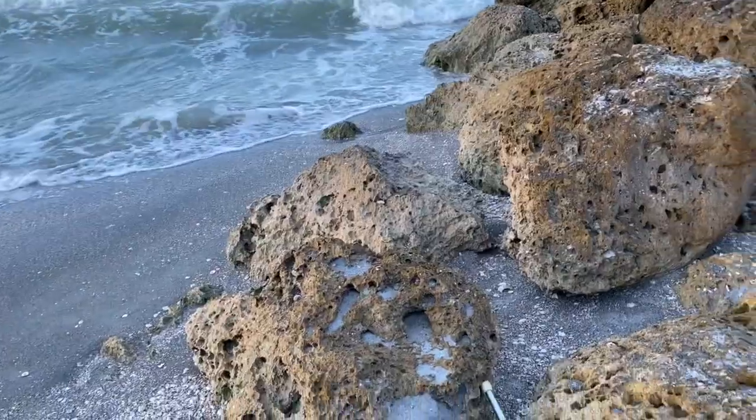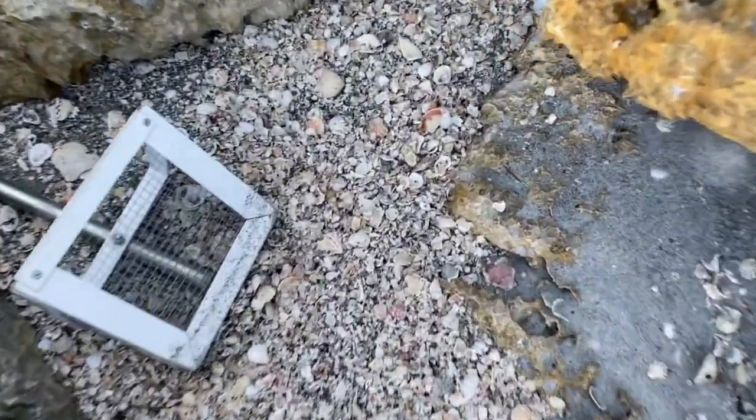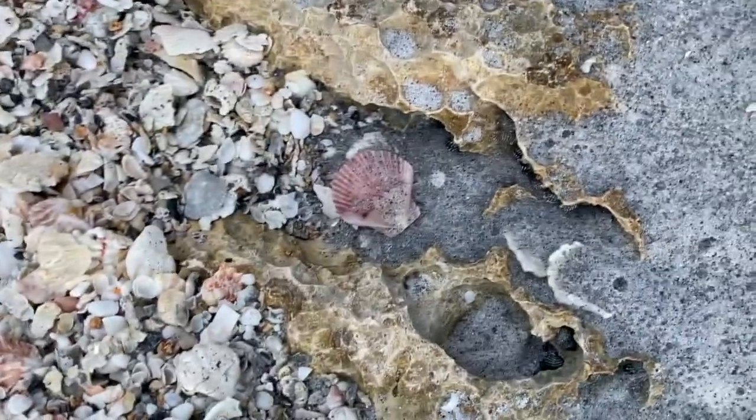Rocks before the tide takes them over, but I just came over here and saw this guy. Flat scallop.